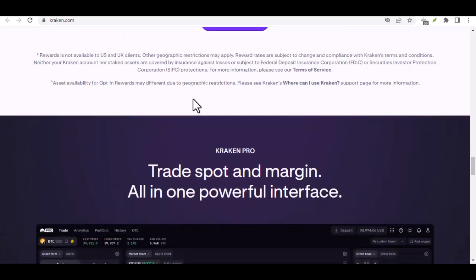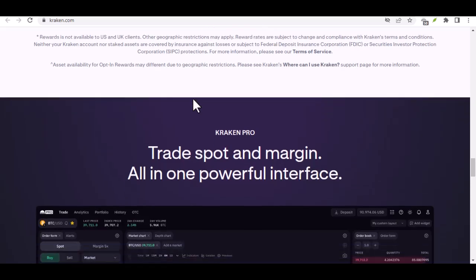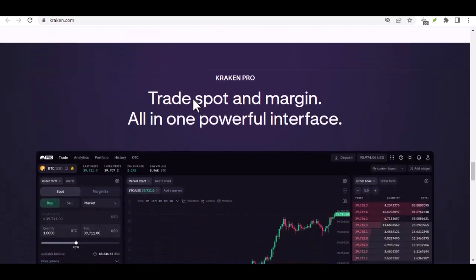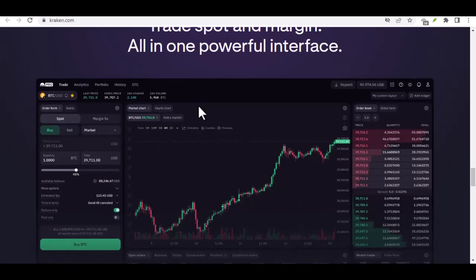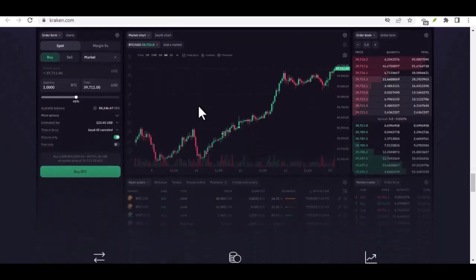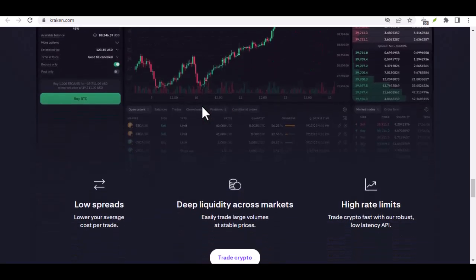To reach Tier 2, Kraken will ask you to provide some additional information: your full name, date of birth, country of residence, and phone number. They'll also require you to verify your identity with a government-issued ID, such as a passport or driver's license.